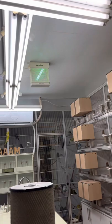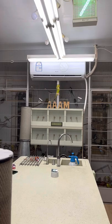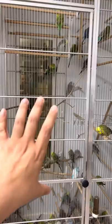As you know, today we are live, so there is no cutting or editing. Here is the dishwasher, which is very important to make sure all your dishes are very clean. Here is the cock's flight. This is the female's flight.